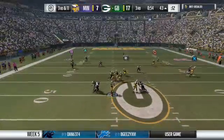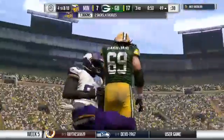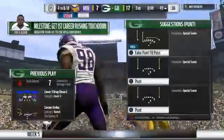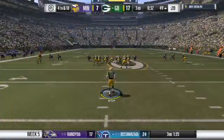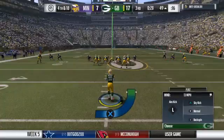Throwing is Rodgers on 3rd down. And he's going to be sacked. They sack him back right at the midfield stripe. And that's the 2nd sack of the game, but this player, disruptive in all phases, whether he's going upfield, coming underneath, you name it. He's a big-time guy you have to block.